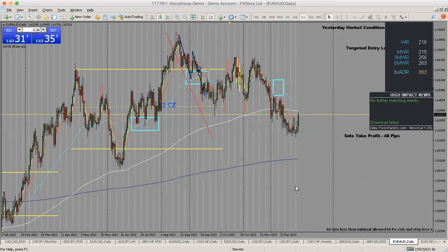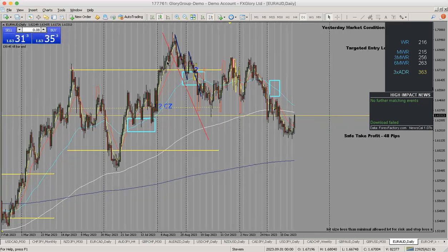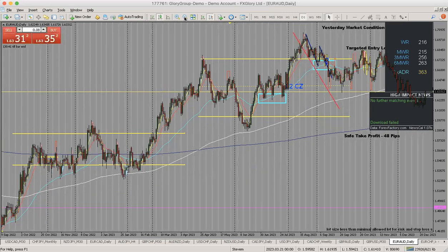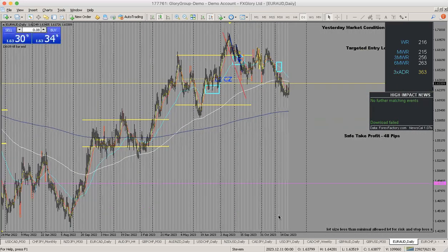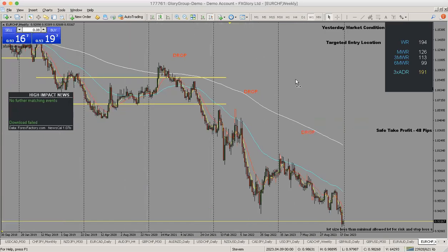Euro AUD, this has really started to motor away. Just missed the completion of the harmonic. Just missed the completion of the ABCD Gartley. This is the second cycle higher. Looks incredible.